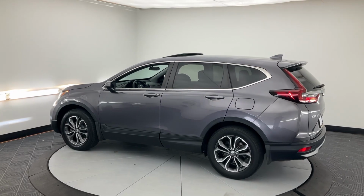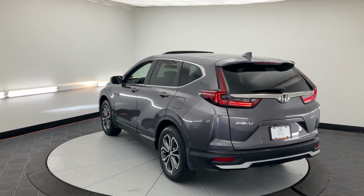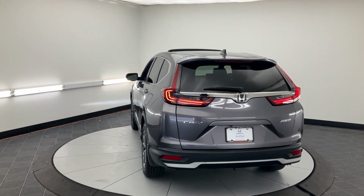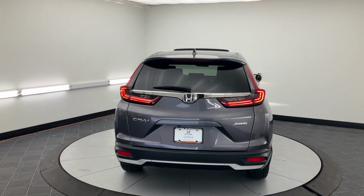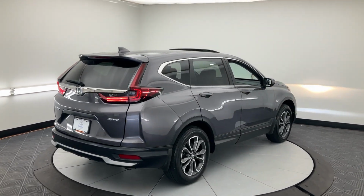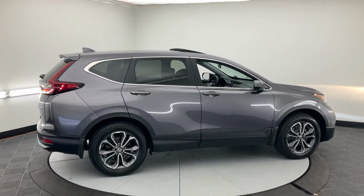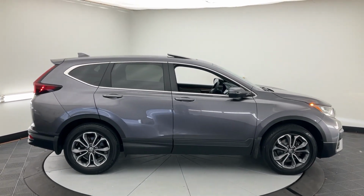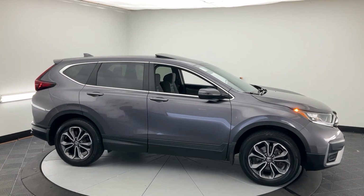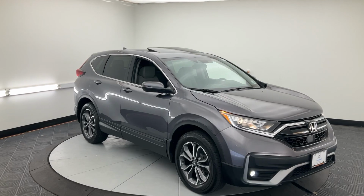Its innovative design, premium feel, all-weather capability, and advanced safety and connectivity technology sets the standard for small SUVs and crossovers. The following are some of this vehicle's highlighted options: Apple CarPlay and/or Android Auto, pre-collision system, moonroof, keyless entry, backup camera, heated mirrors, adaptive cruise control, fog lamps, satellite radio, aluminum wheels.